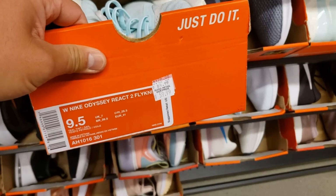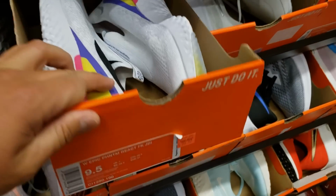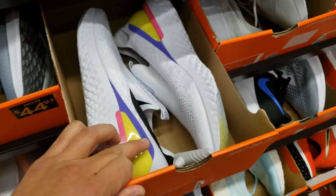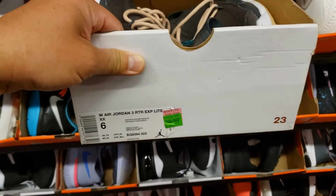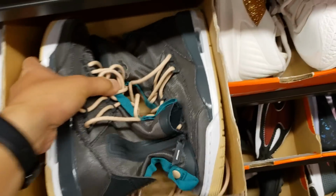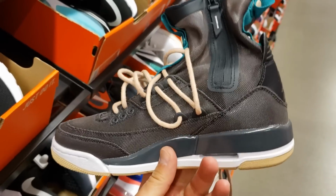And some Odyssey React Flyknit 2s going for 80 bucks, size 9.5. Phantom React Flyknits, these are the ones with no laces, going for 80 bucks, 20 off. Whoa, what's going on here? Jordan 3 RTR. What is this? What are you guys doing?